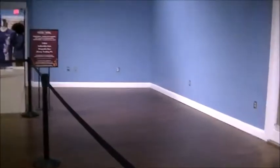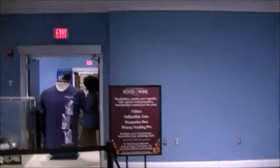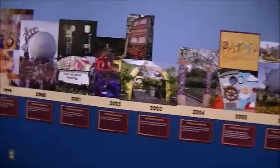Now we're going in what used to be the Vision House. Got our free tumbler glass for an annual pass holder. Yeah, this used to be it. Used to show like a kitchen, the bathroom, living room, the backyard. Kind of like a little display.